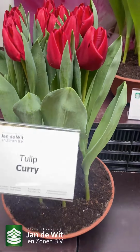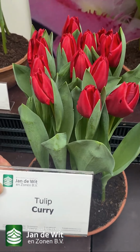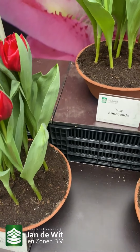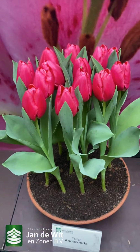Curry, already an older variety. The acreage was increasing from 50 hectare to 60 hectare. But it's a very useful variety. Anaconda.